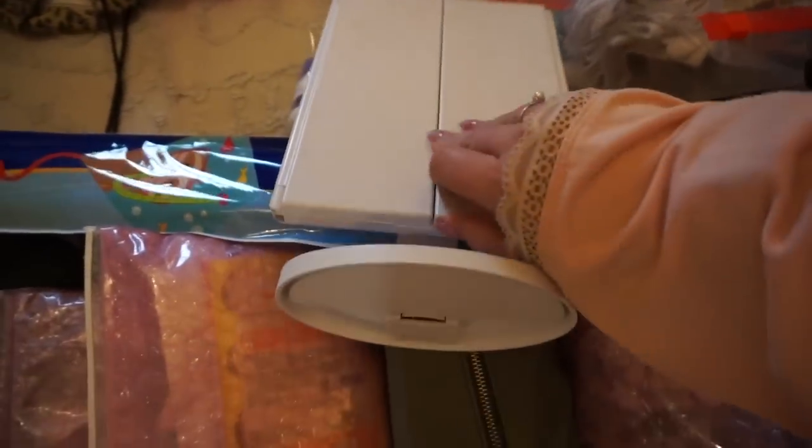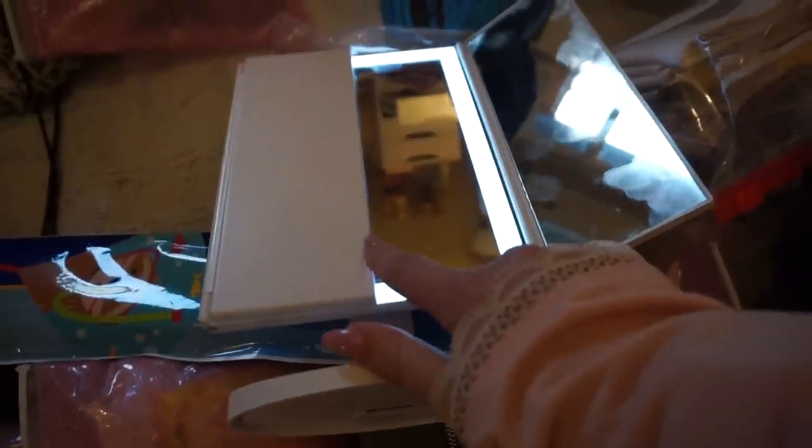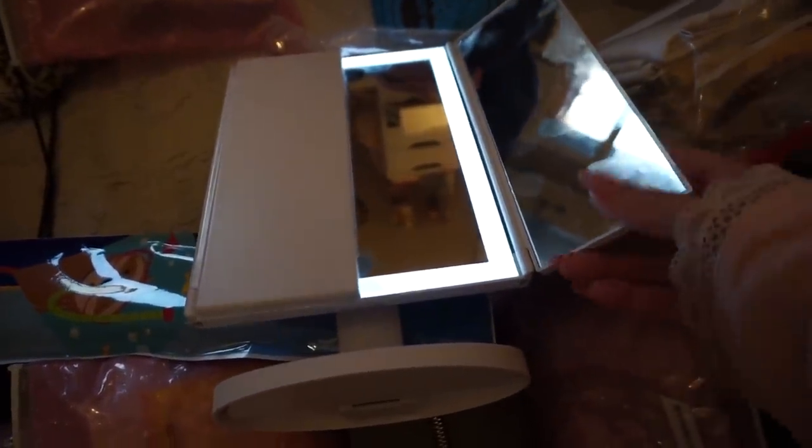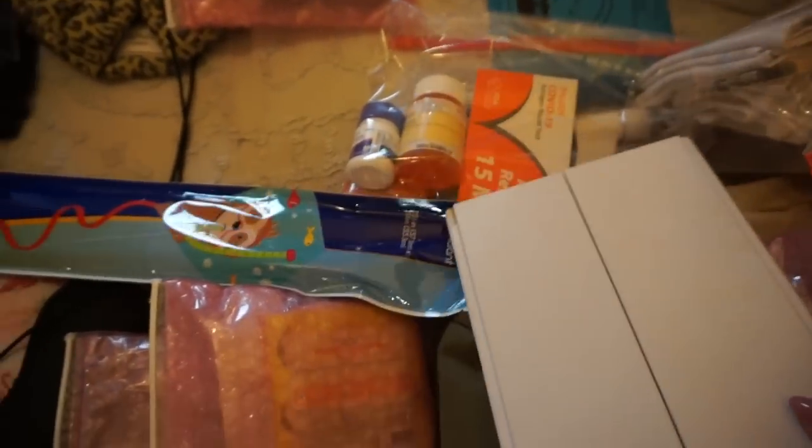This is another thing I love to travel with. It's a little vanity mirror that has a light in it. And this side magnifies. Ooh, I need to clean it. So that makes it a lot easier to do your makeup on the go. Hotel rooms often don't have a good makeup station. So I'll be bringing that.